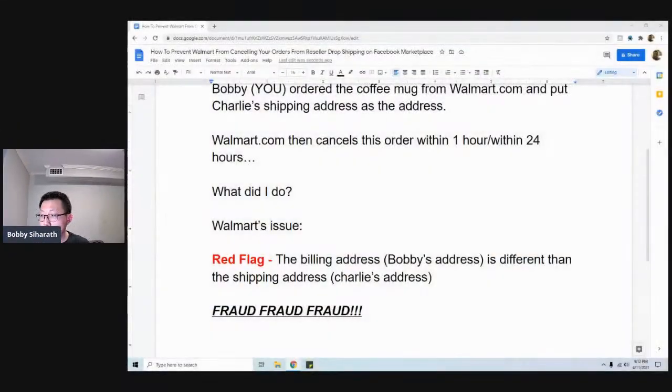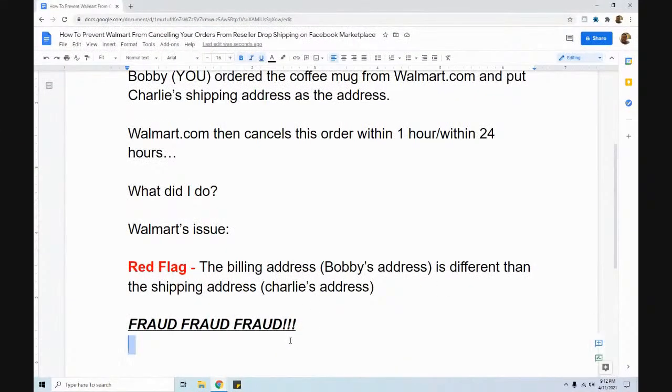They're not in the business of losing money. Say that Charlie got a hold of Bobby's card information and things like that. Walmart does not want to be liable for fraud, for scams like that. So Charlie found Bobby's credit card and information, used his credit card information to order the coffee mug or any other item to Charlie's house. So you see two different addresses, okay?